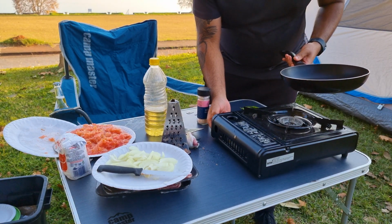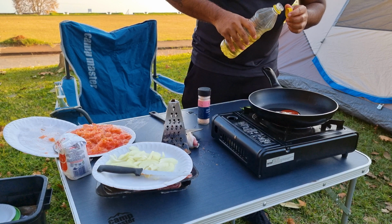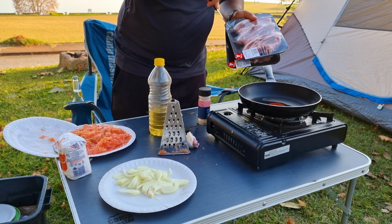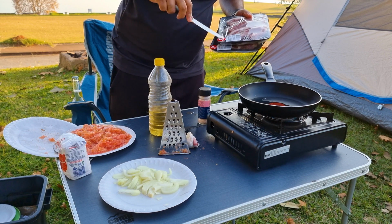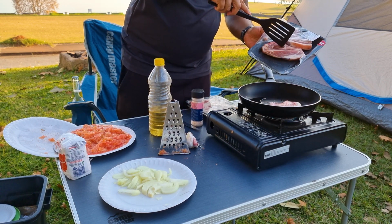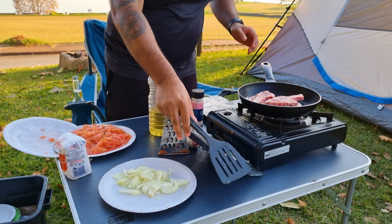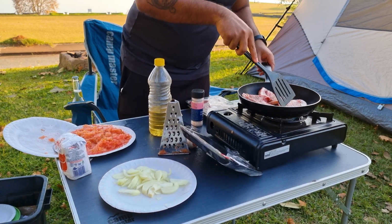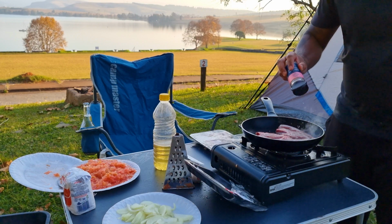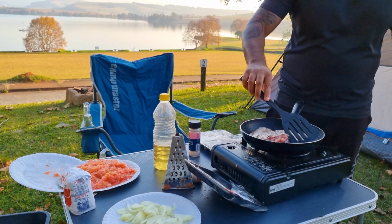So first, I'm gonna fry the lamb chops. Not too much oil. Just gonna add some salt. These chops will only take a few minutes to fry.